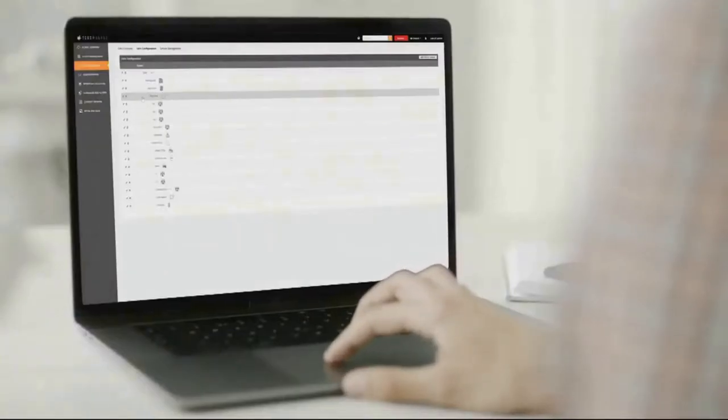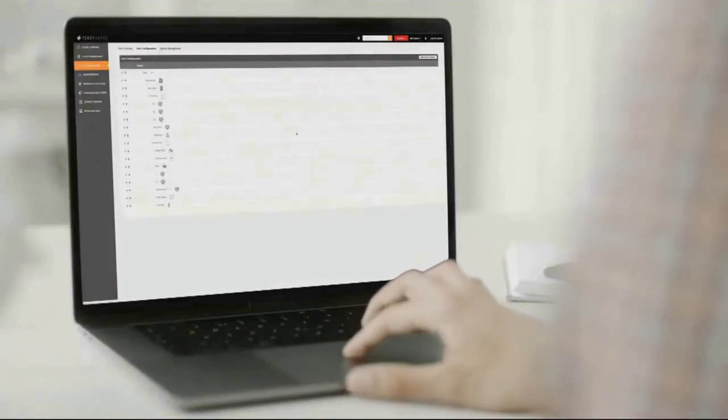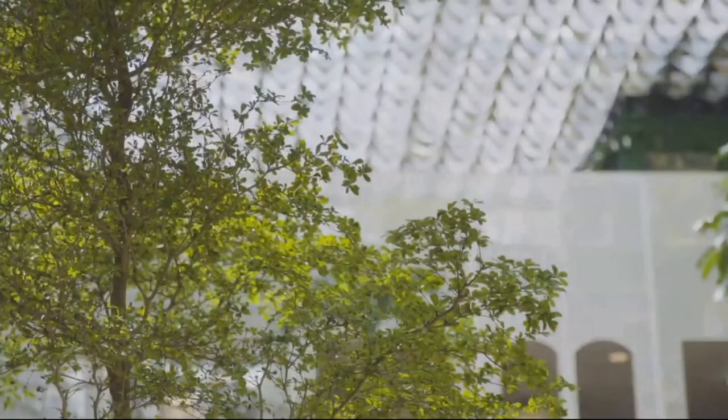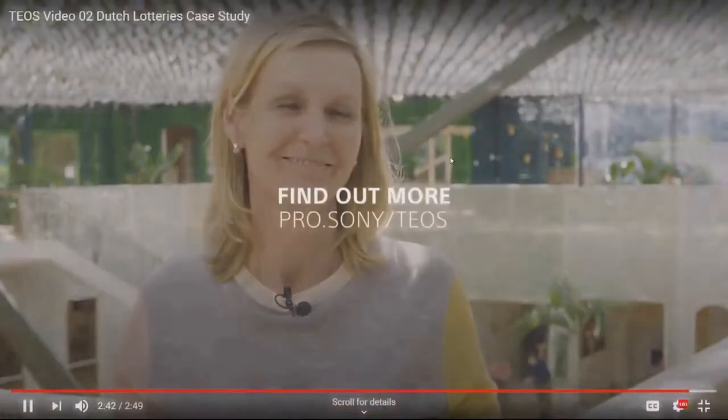Yes, we are very happy, because in the end it's a complete solution. With TEOS Manage we are able to manage all the different elements, and we can also do some services remotely. When they have any questions, we can help them remotely through the TEOS management platform. Our goal was to have a new sustainable home for all our 600 employees with technology that suits everybody: convenient, modern, simple to use, and flexible. And we got it, so we're really happy.